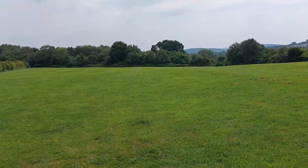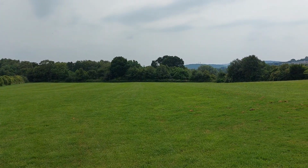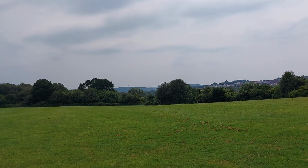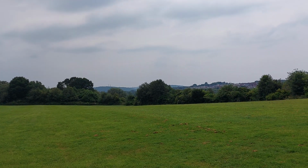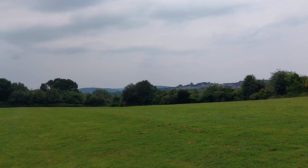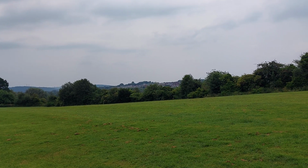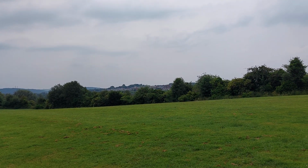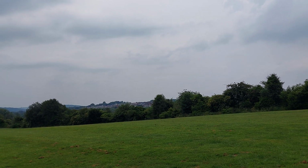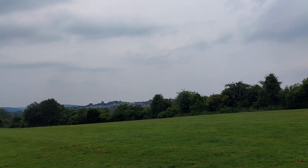As you can see, we've just opened up into another field, and in the distance we can see some of the Shropshire Hills, and then to my right you can probably see houses. I might be wrong, but I'm guessing that could be Dawley over there.